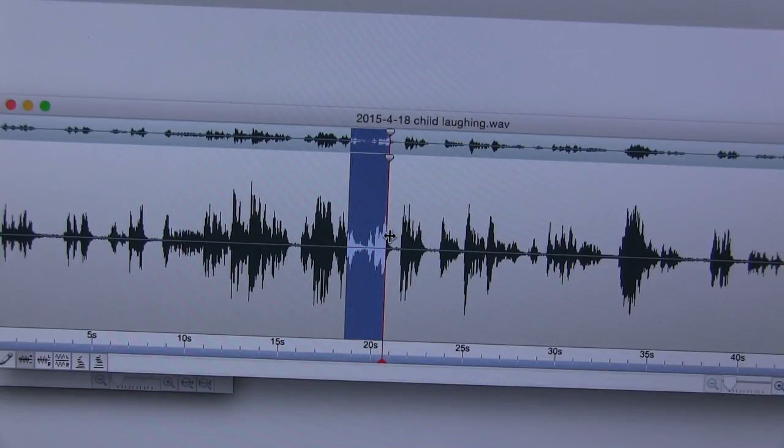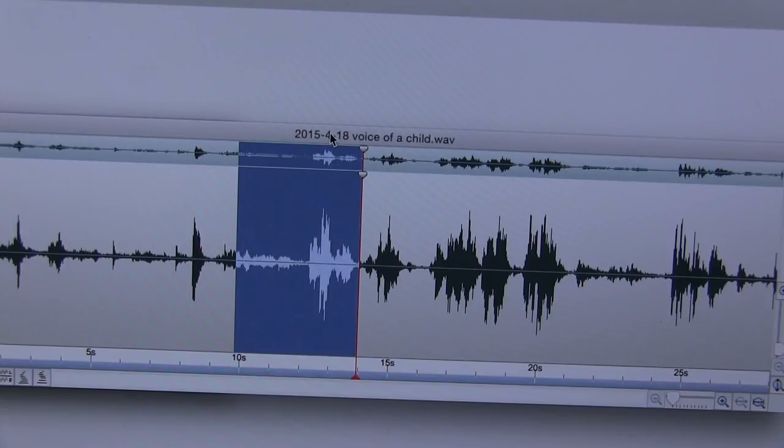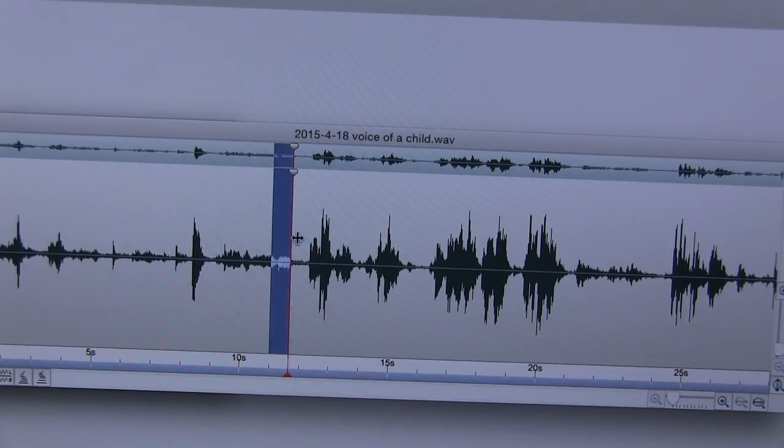This was also caught in the upstairs with Team 1. Let's give it a listen. Did anyone? What's that? Did you hear that? So once again, everybody hears it. And it sounds like a child. It's right here.